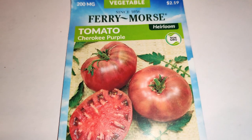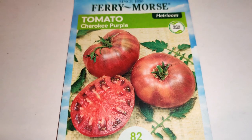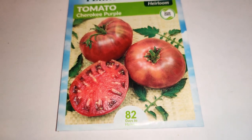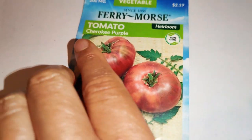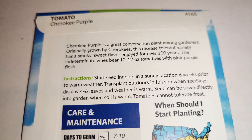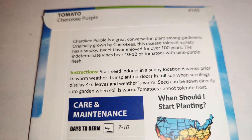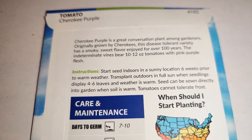So anyway, this is the tomato Cherokee Purple. I don't believe I have this variety. I've seen it in people's seed hauls or that they've grown some, and I don't believe I've seen this in the store, so I picked this one up. It looks really, really pretty. And Cherokee Purple is a great conversation plant amongst gardeners. Originally grown by Cherokees, this disease-tolerant variety has a smoky, sweet flavor enjoyed for over 100 years. The indeterminate vines bear 10 to 12 ounce tomatoes with pink purple flesh.